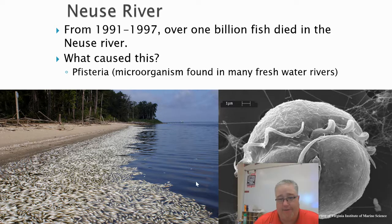I mean, imagine if you walked up on the banks of Cedar Lake or Lake Michigan or somewhere like that and saw all of these fish just washed up on the shore. It would probably cause some alarm. People were like, well, what's going on in our river? Why are all these fish dying and why are they all being washed up on the beach? Well, what they found out was that there was a little organism called Pfisteria.